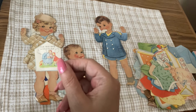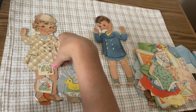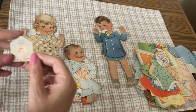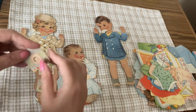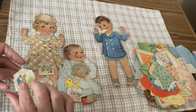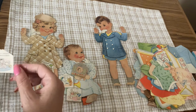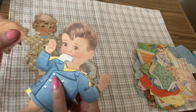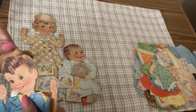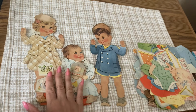This came with Dot's Wardrobe. Betty Jane on a scale. Our baby, a little baby book. It's shaped like a little house. And Betty Jane's Wardrobe. It's so sweet. Oh, there's another one. Let's see if that says Betty Jane's Wardrobe again. Let's put a hand on Bob. There we have our happy little family.